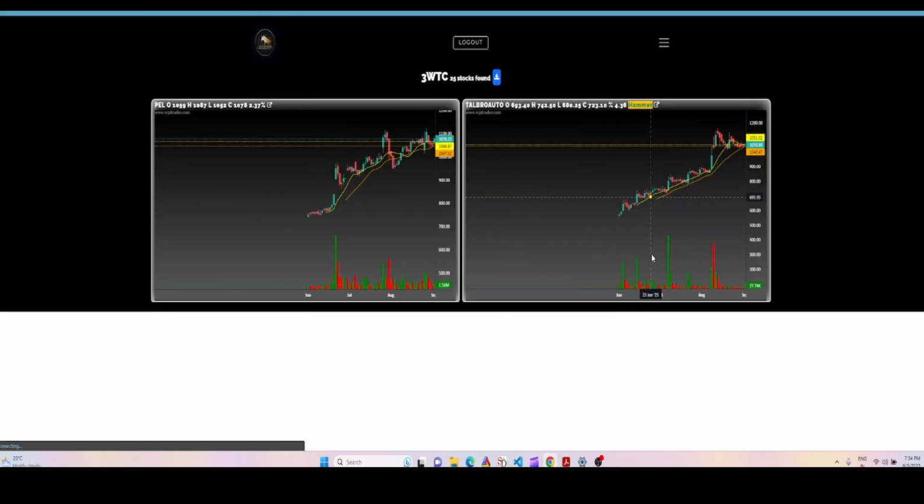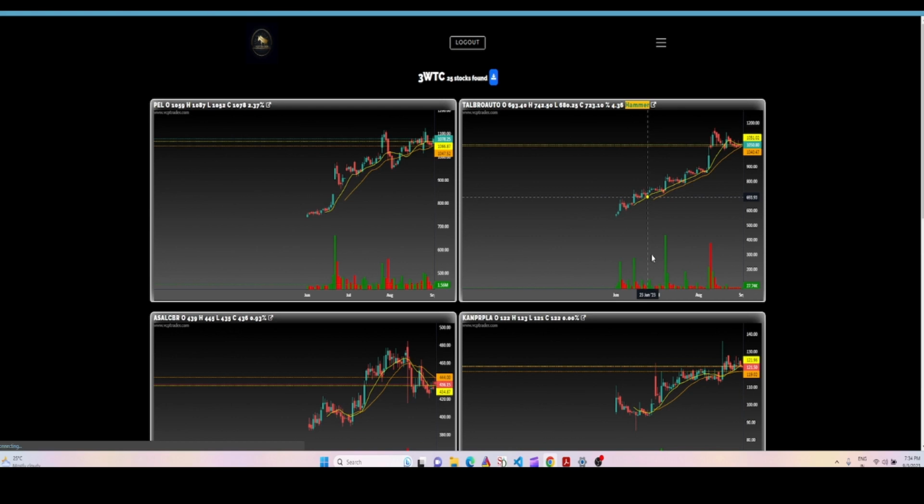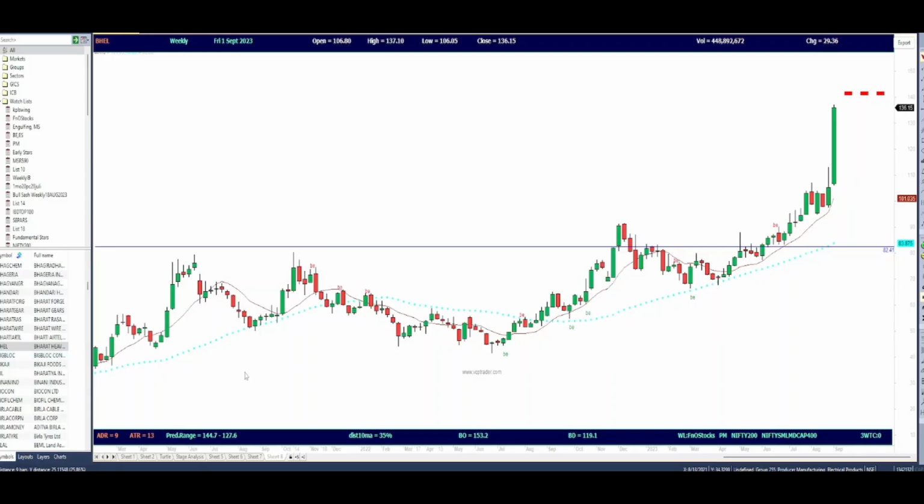Essentially, this pattern consists of an up move of at least 30% prior to its formation, and then you have 3 weeks in which the close is within 1.5% of the previous week's close. So let's take an example of BHEL.